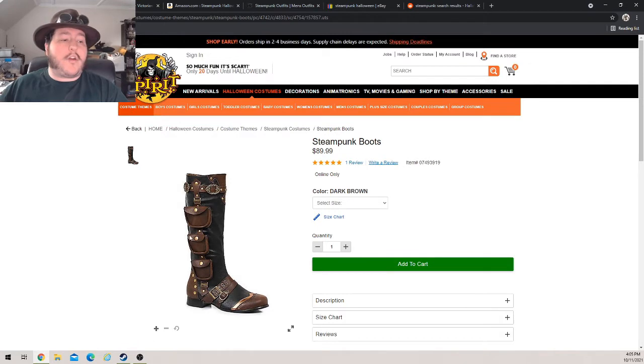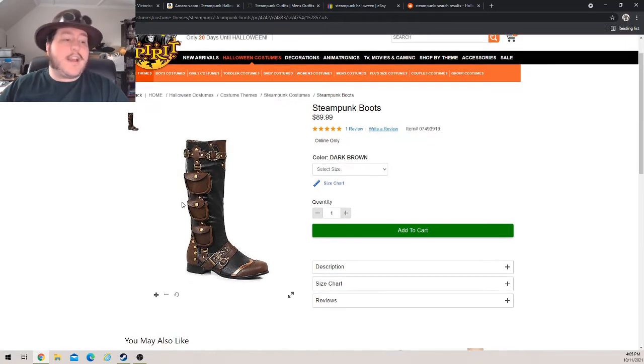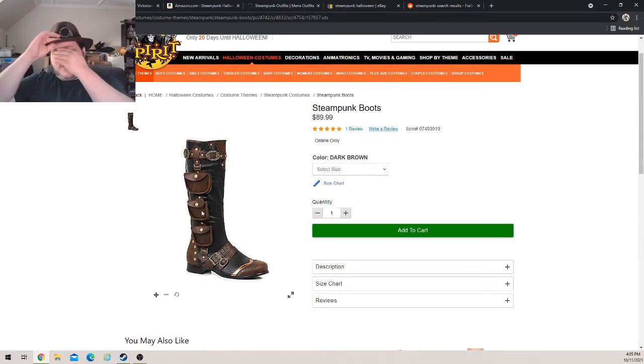Maybe not one with all the buckles and bells and whistles, but you're getting a much better quality boot than what we're seeing here. Still, this is pretty good. If you really needed that for your costume and couldn't do without a boot that just screams steampunk, $90 might be a steal for something close to this. So this could very well be a good choice if this is what you just had to have for your costume.